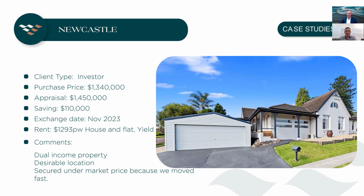This one we bought at the end of last year for a client in Newcastle. Again, there's an existing flat at the back of the property, in a more upmarket suburb, not far from Merewether. Paid 1.34 for this particular property. Again, we got it under our appraisal range, and it rents for 1,293 a week. I haven't actually done the calculation, but the yield was there. It's just been covered over by the picture.